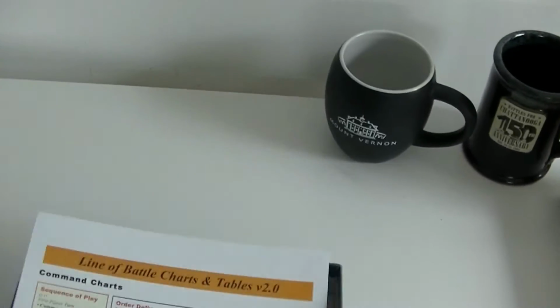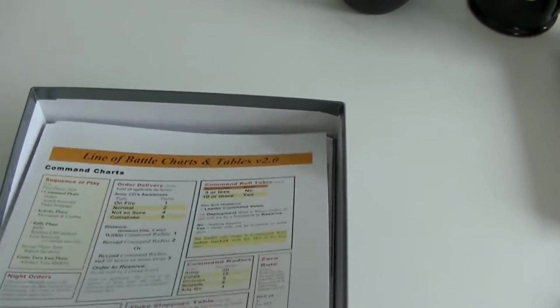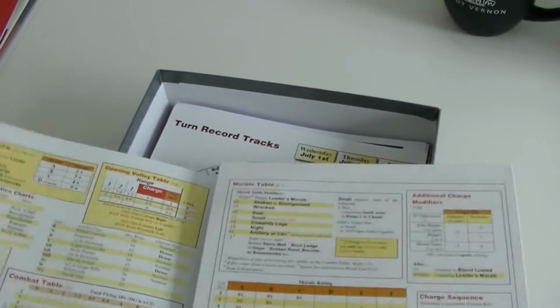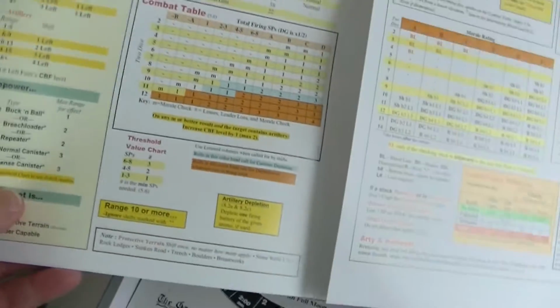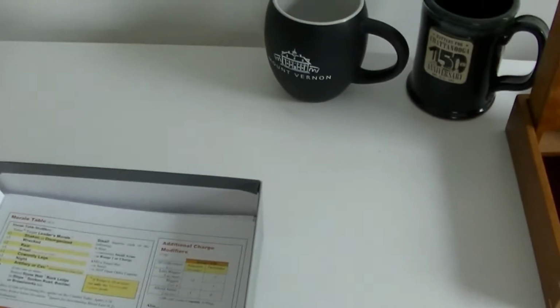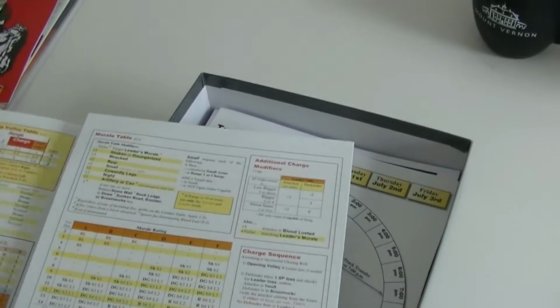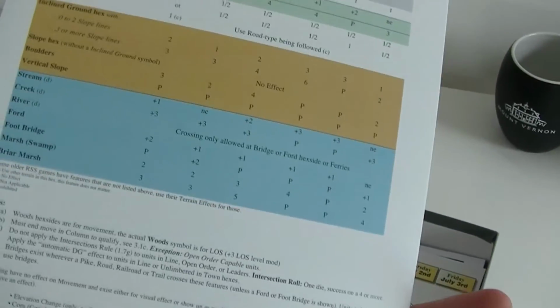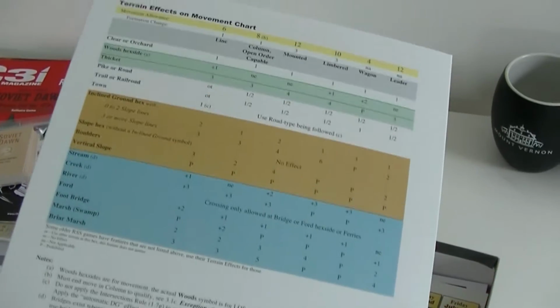Here's our Line of Battle Series 2.0 charts. 1.0 was released in the first game. I actually didn't start playing this series until 2.0 had already come out, so I actually printed these out myself to play None But Heroes with, so I'd be ready when this came out, familiar with the 2.0 rules. So they're really not shirking on the charts here. That's a 3 fold out set of charts right there. Good terrain effects on the back, so you don't have to open it up for that commonly looked at chart.